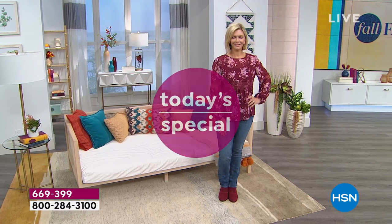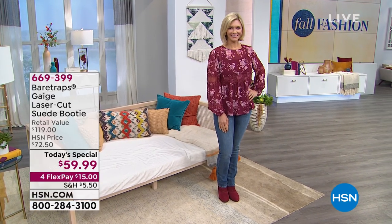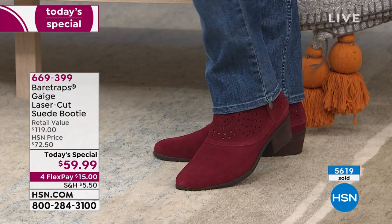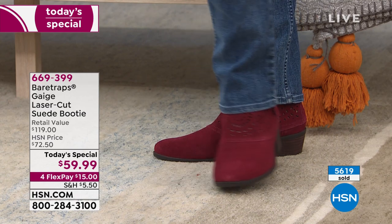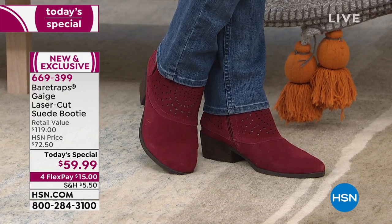And it's adorable, genuine suede with laser cut details that make it really high fashion. It's the perfect height too on this little ankle bootie because it's right at that ankle bone. So it's not so high that you feel like it cuts you off, and it's not so low that your foot is sliding around. Everything about this is comfort, ease of wear. I love the colors. Oh my goodness.